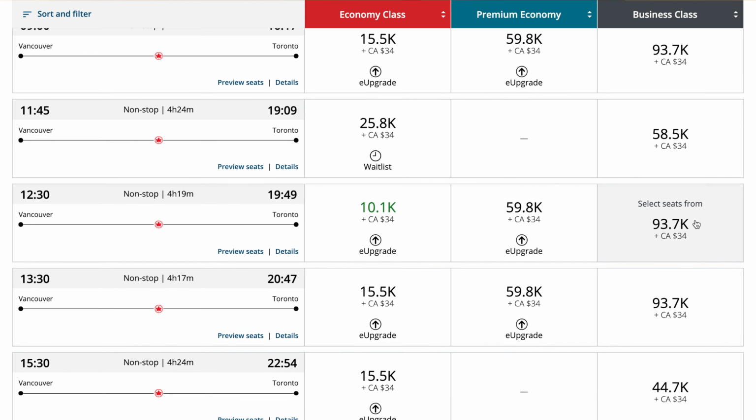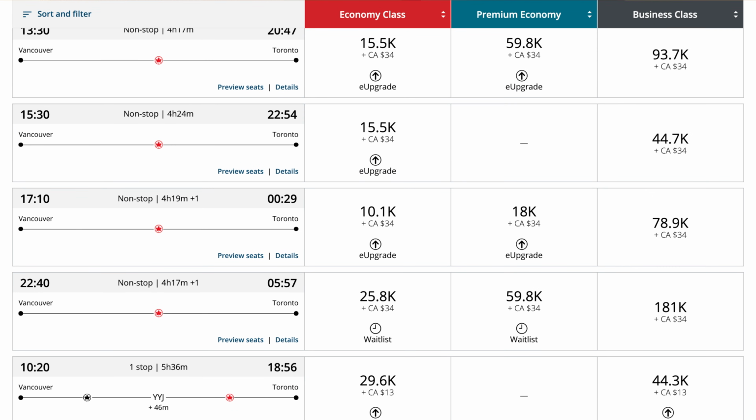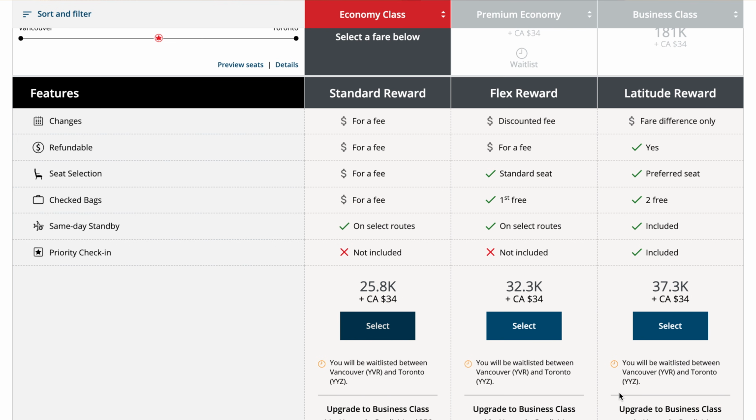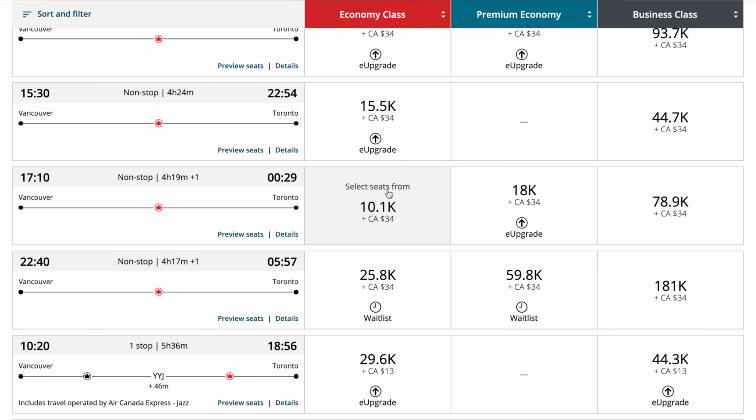And here, we can see that the red-eye flight is actually saying waitlist. That means if we click on it, that even if we were to book economy class Latitude, we wouldn't be able to upgrade instantly into business class because there's no upgrade space available on this flight. The flight is so booked out that even the upgraded seats are not available, and if we were to request it, we would be waitlisted instead of confirmed in business class. Now that's obviously not ideal, but we can see that many other flights on the same date are available.